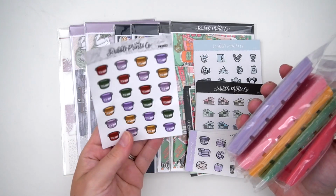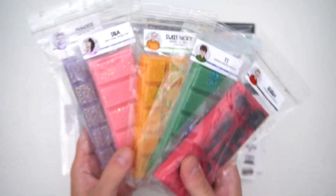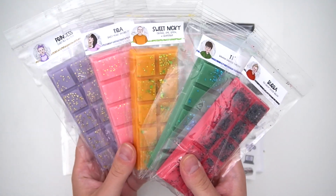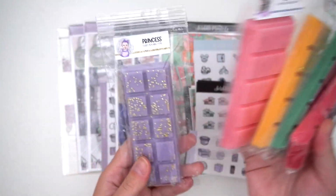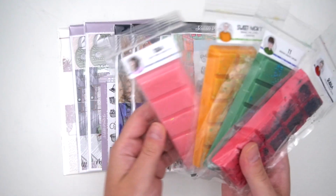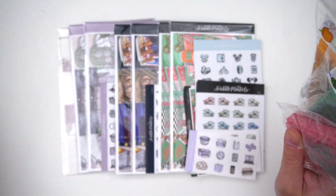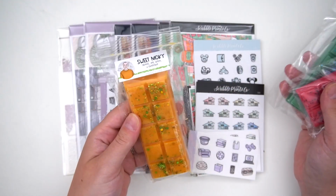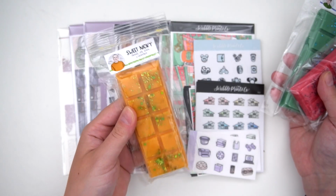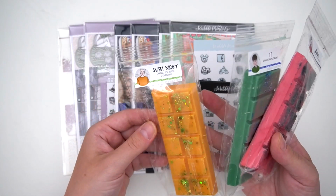So it does come with an SPC sticker sheet and then 5 amazing wax melts that are all based off of members of my family. So there is Princess, which is Sweet Pea Bath and Body Works type, so Lila. There is Dra, which is Daisy Marc Jacobs type, which is my favorite perfume of all time. Then there's Sweet Nikki, which is orange, lime, lemon, and grapefruit. And this is an amazing fruity citrus scent.